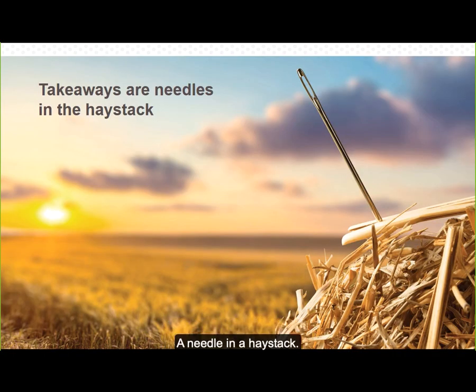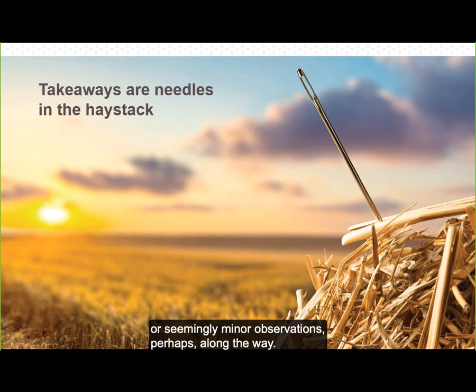A needle in a haystack. As with much research, what you think you set out to look for is not always what you find, and in this case, some of the most interesting findings were those needles in the haystack, or seemingly minor observations, perhaps along the way.